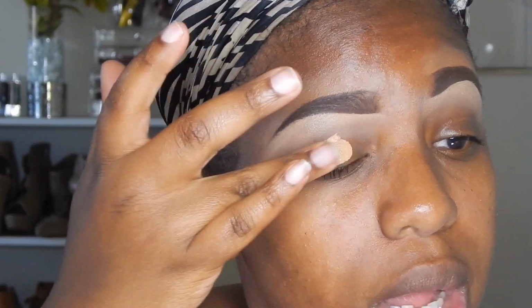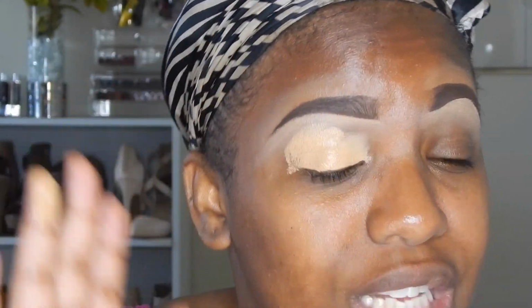So I'm going to first go ahead and take some of that concealer and plop that on the lid here, and I'm just going to smooth it out with my finger to make sure it's a nice even layer and it's not too much.